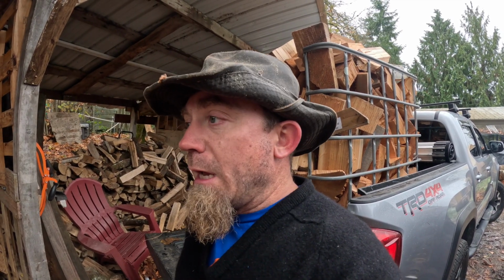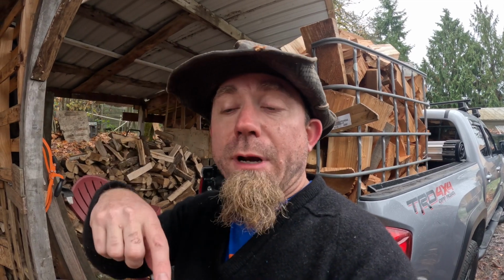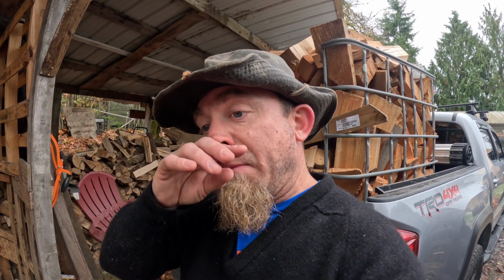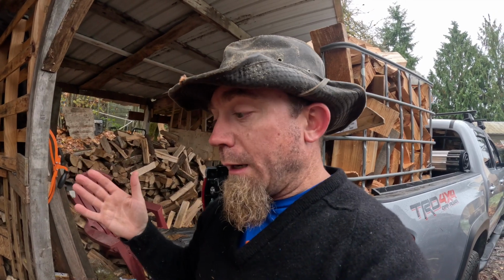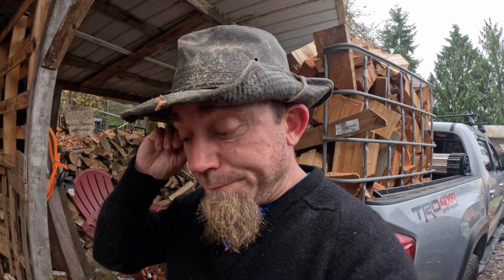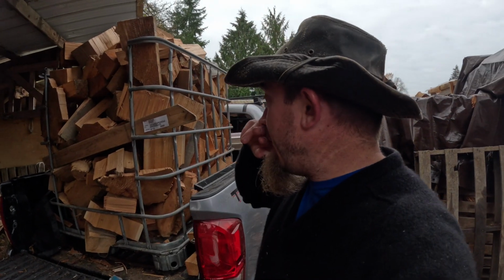Because when you get tree service wood, the bucks of rounds could be anywhere. Whoever is up in the tree, whoever is on the ground bucking up the logs, they don't really care how long it is. They just want to get it cut and loaded so they can move on to the next job. So my guy Paul, when he knows he's going to deliver it to me, he'll try more or less to get it at the 16-inch sweet spot. But other guys, they just dump it and go, and it could be all over the place. So that was my solution.